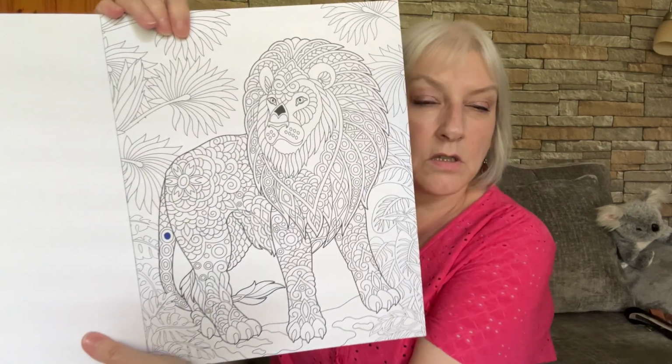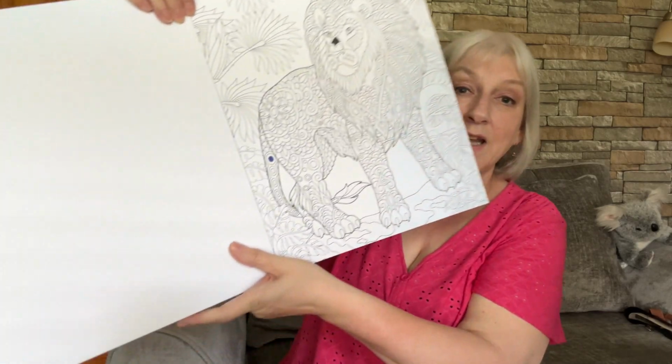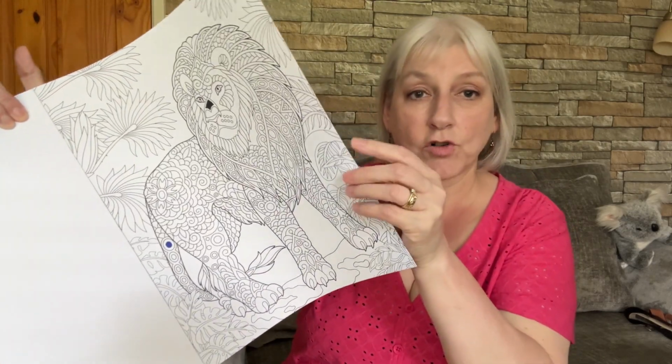But what I liked about these was these ones are full of animals. They're really nice pictures to colour in, but what I liked is the blank on one side, and these are thick card.